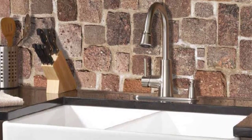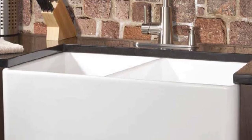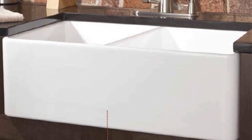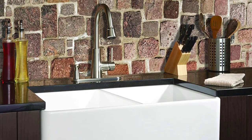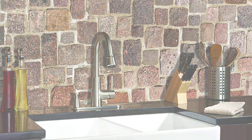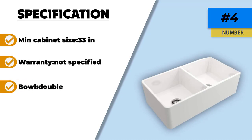The double bowl design is also preferred by a lot of people in commercial settings, and these two bowls both have the exact same dimensions. The non-porous design is easy to clean, and the manufacturers recommend that you use baking soda if you have particularly difficult, stuck-on dirt. The warranty is not specified, which is one downside to this design of sink. In spite of this, you should get plenty of years of use out of this sink, even if it is being used every day commercially. The sink is finished on all four sides, meaning however you mount it, it should look good, even if large areas of the outside are exposed.